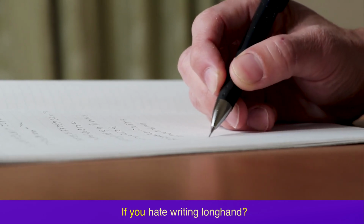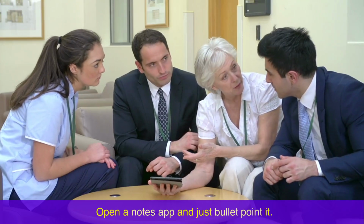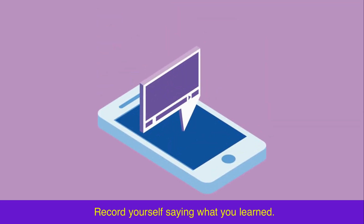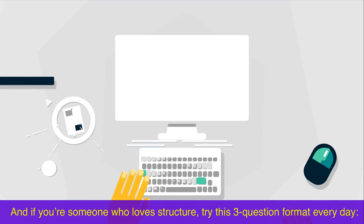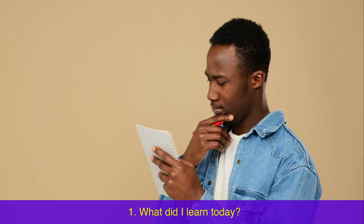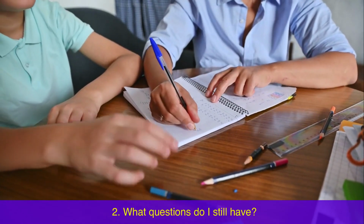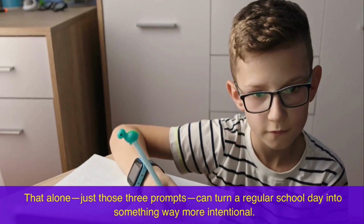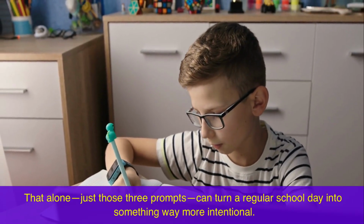If you hate writing longhand, use your phone. Open a notes app and just bullet point it. If you prefer talking, record yourself saying what you learned. Voice memos totally count. And if you're someone who loves structure, try this 3-question format every day. 1. What did I learn today? 2. What questions do I still have? 3. How did I feel about what I learned? That alone, just those 3 prompts, can turn a regular school day into something way more intentional.